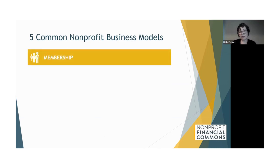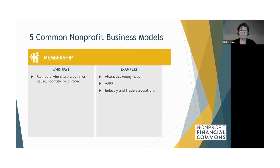And lastly, we have membership. On the membership side, it's really about individuals who share a common cause. Membership organizations typically are membership organizations by design, whereas a nonprofit that has these other sources may have membership, but that tends to be more activities driven. If you're a membership organization, you are by design a membership organization. And in this case, you have a common cause, a common identity, a common purpose. We have two examples here and just more generally industry and trade, where we realize that some of you may have responded to being a membership organization, and that was noted earlier. And in terms of evolving into a membership organization, these are some examples that we can think of.